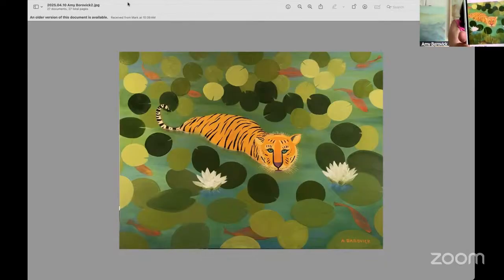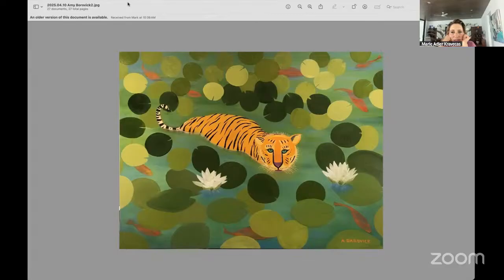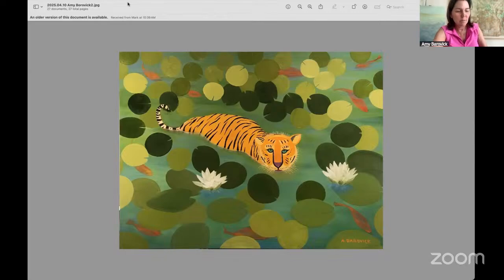Sure. Oh yeah, I added a little grass, and I like that better. That was an old version, I guess. I like that too. I put that in there for comparison. That's kind of how I was painting and I got tired of it. I felt like it was paint by numbers. And here's just one more thing to show you.